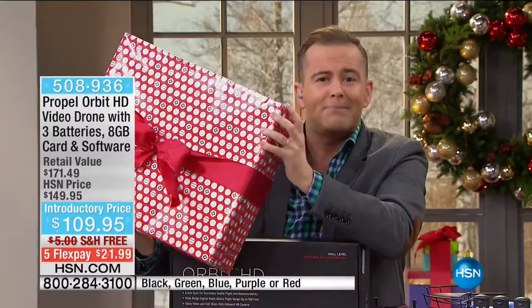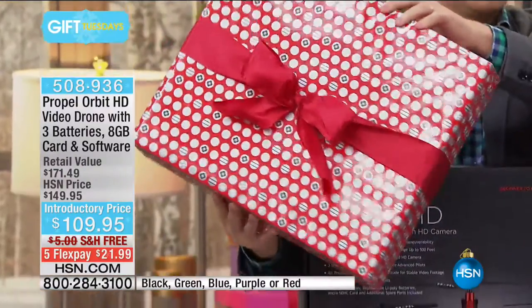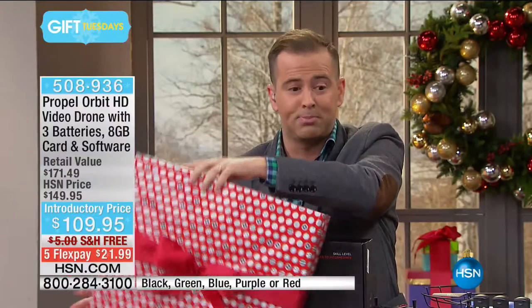It comes pre-wrapped. I hate wrapping gifts. I'm no good at it. This has real wrapping paper on the outside. It will come pre-wrapped. We just added a ribbon on it because we were being fancy schmancy, but it comes pre-wrapped.